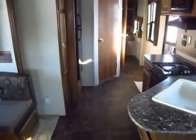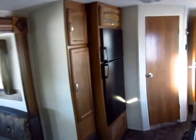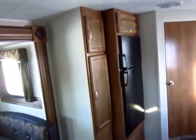Oh, one thing I want to mention before I forget, the refrigerator up here. This is a little bit larger 7 cubic foot refrigerator and freezer as opposed to a common 6 foot normally found in this class. It's 17% bigger. It means 1 extra day at your campsite away from the grocery store lines.